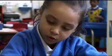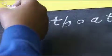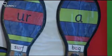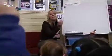During reception, the children learn all their 43 phonemes. Once they get into Year 1, we take these phonemes further and look at the alternative phonemes for that grapheme. Helen is also teaching the Year 1 class.